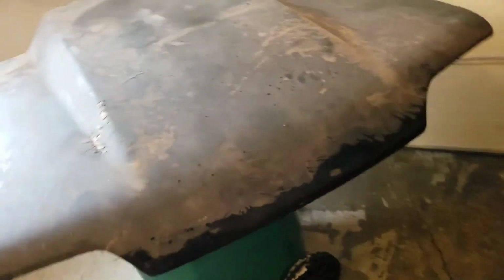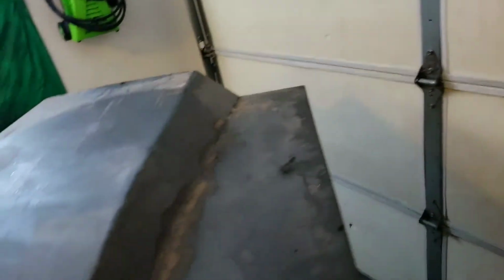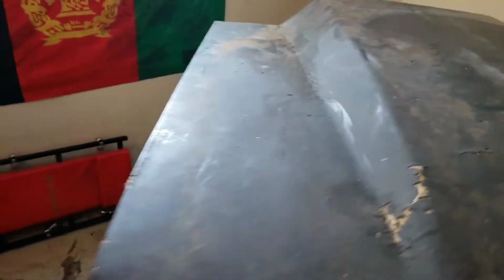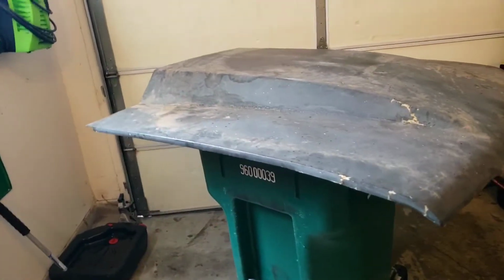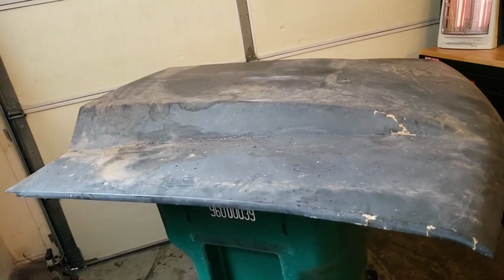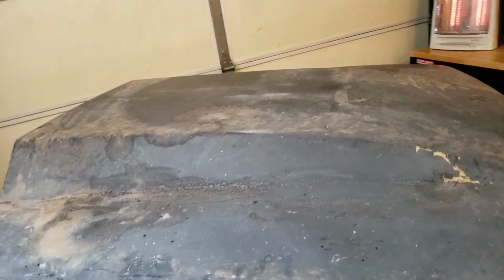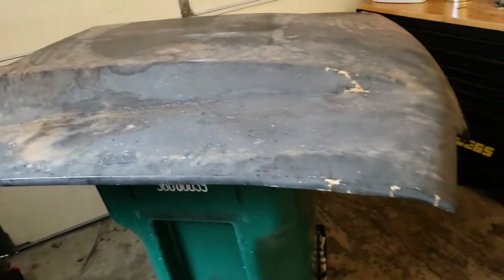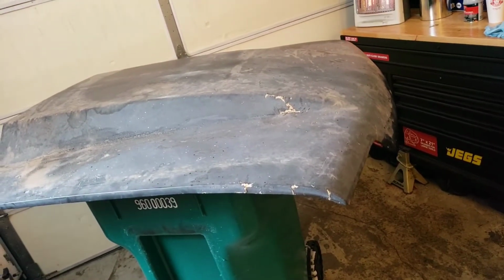I don't think I'm ever going to get it straight enough to paint it and make it look good, but I do have some wrap from when I had a 3 Series Beamer. We wrapped it, lowered it, put some rims on it, and then Hailstorm got it, totaled it out, and that's how I actually ended up with the Fox body. It's the replacement to a BMW. Yeah, I know, but I enjoy it.